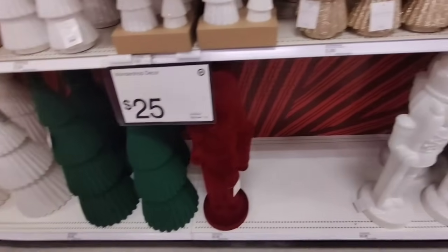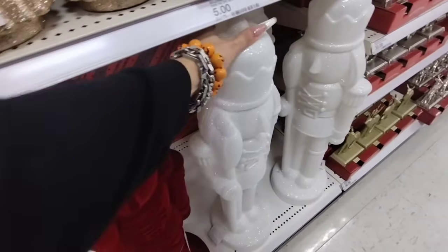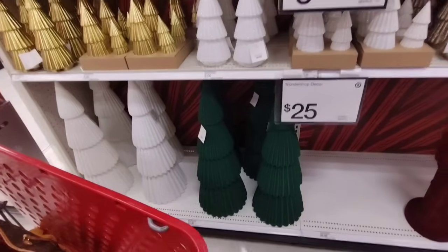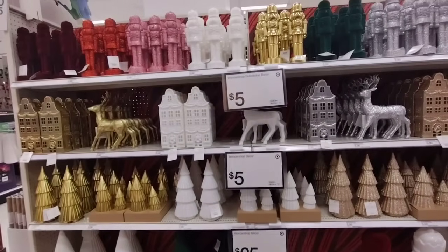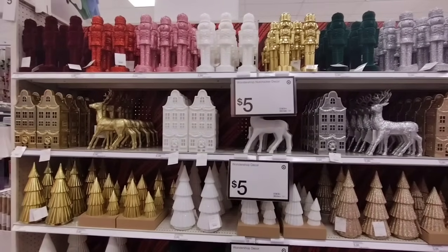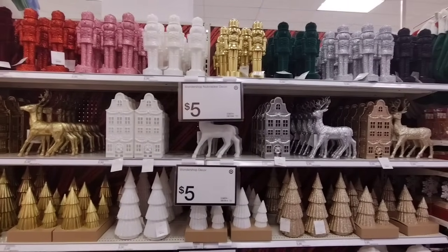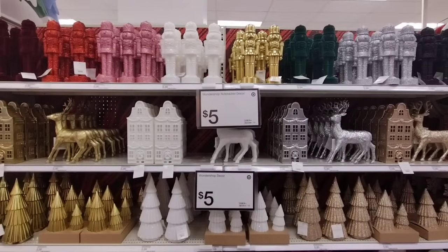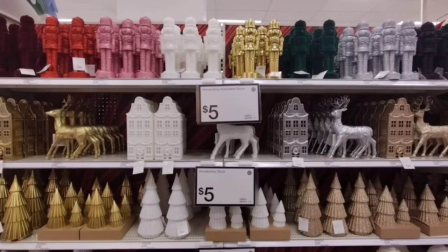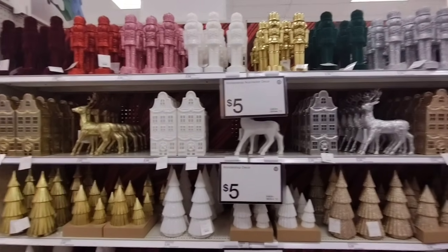All right, now we're going to get into a little bit higher, obviously. These are $25, the large nutcrackers. These are gorgeous, and these look like they sold out, and then the trees are beautiful as well. Those are going to be $25, but I think this is a phenomenal deal for $5. I just showed you an array of colors, whether you're doing glam, traditional, you want that glitter in your life, however you want it, it is here. Usually, I'm not that impressed by their Wonder Shop, but when I saw this, I was like, all right, we're definitely going to take a look.